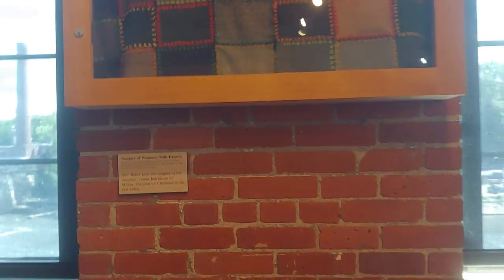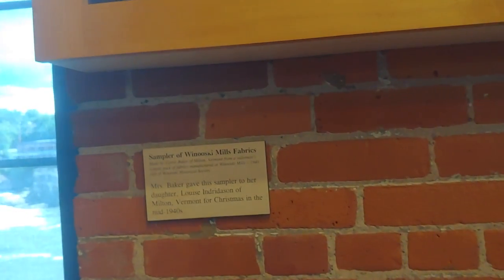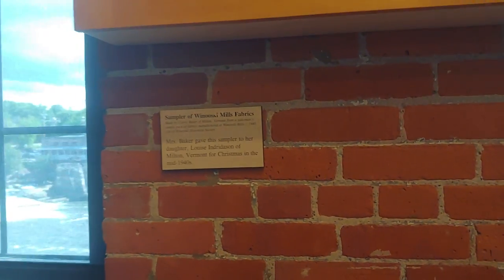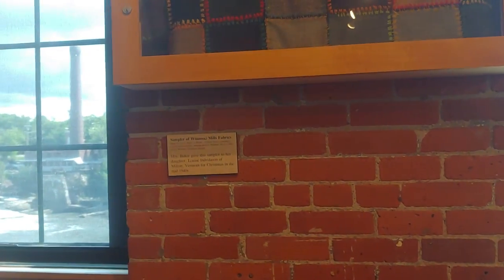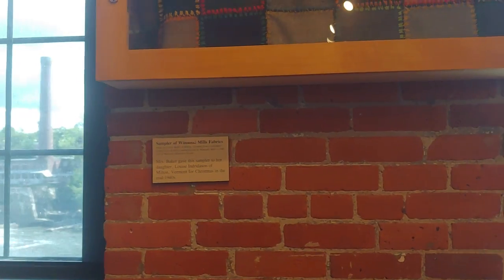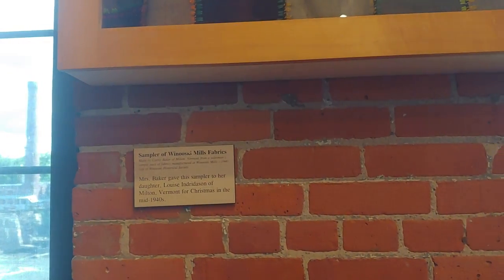All right, back up for this. I do apologize for the... Move forward a bit to get a better idea of what we're looking at here. This is a sampler of Winooski Mill's fabrics. Mrs. Baker gave this sampler to her daughter, Louise Andridison of Milton, Vermont, for Christmas in the mid-1940s. It was made by Carrie Baker of Milton, Vermont, from a salesman's sample pack of fabrics manufactured at Winooski Mills circa 1940. It was a gift to the Winooski Historical Society.